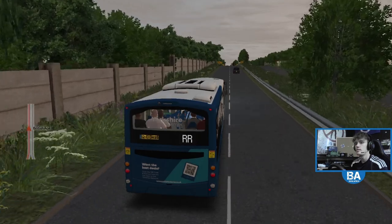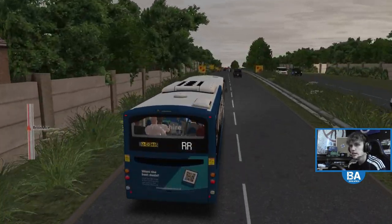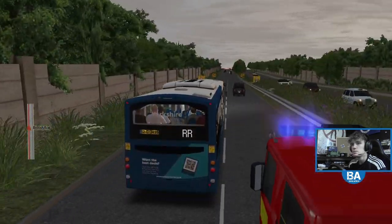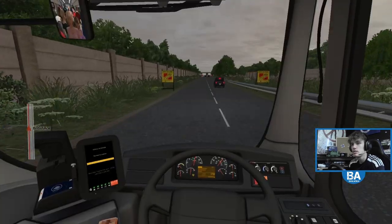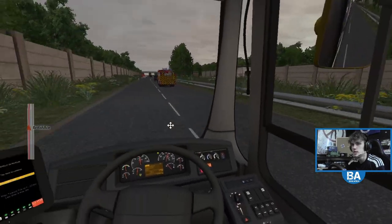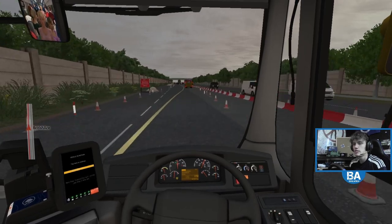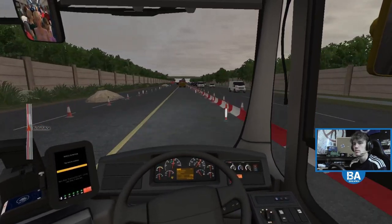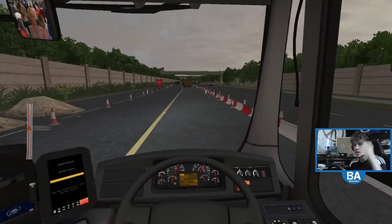Can we speed up? What's this coming up? I see lots of yellow signs. That's not usually a good thing. Well, that's why. I think we need to pull in, don't we? Do I need to pull in? Yeah, I think I need to pull in, otherwise we're going to go into the construction work. Oh no, there we go. Cool. Hello people going the other way. Never seen a bus going this fast, have you?